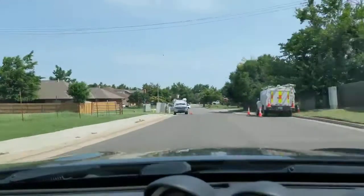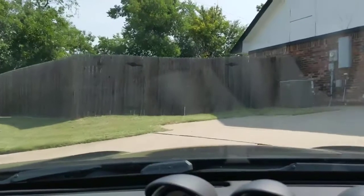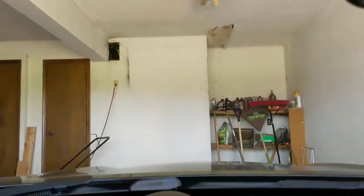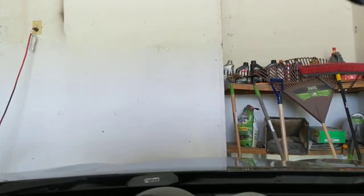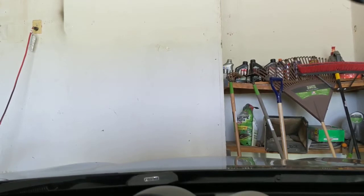I have to take my driveway at an angle, otherwise my front bumper will rip off. It's a really steep driveway. So, we'll wrap this video up while I'm still in the car. What was I saying?